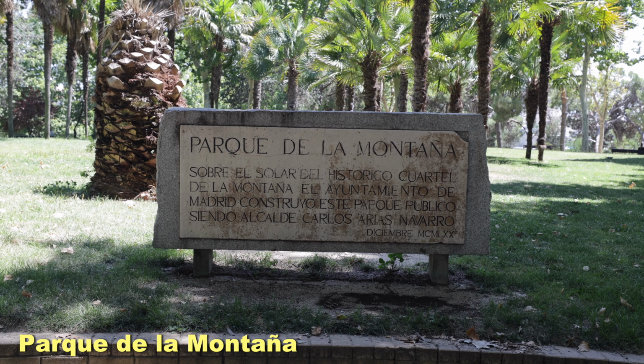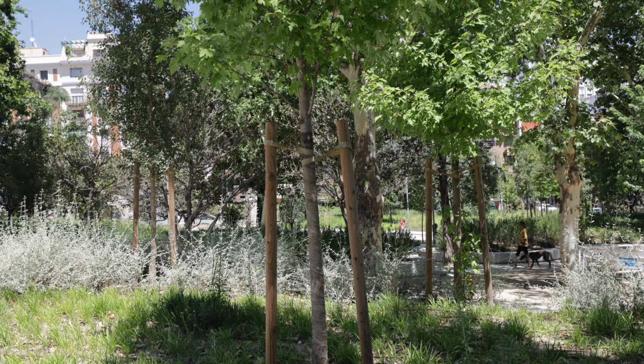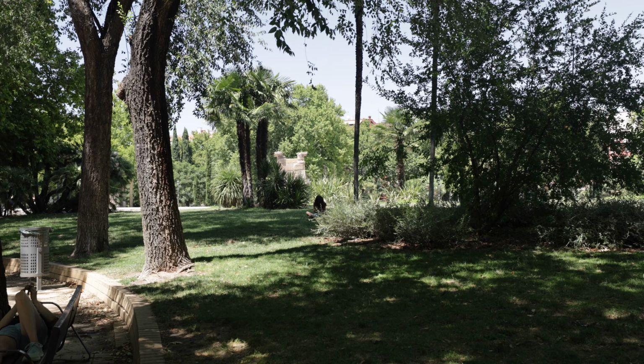Currently in the Parc de la Montaña. There should be an ancient Egyptian temple. I know that sounds weird, but there should be one located somewhere in this park. I'm trying to find it. I think I see it poking up behind those branches. Well, I found it.